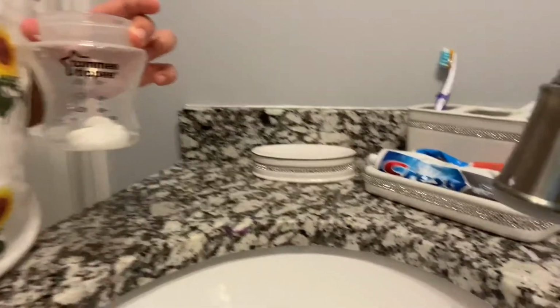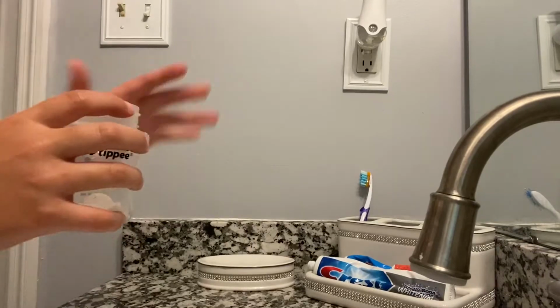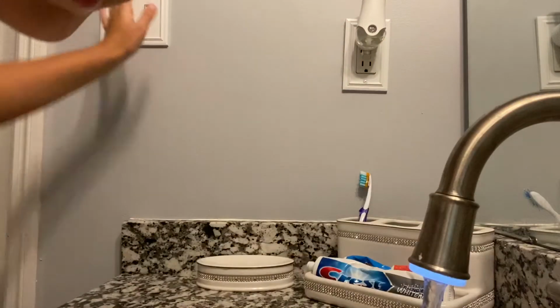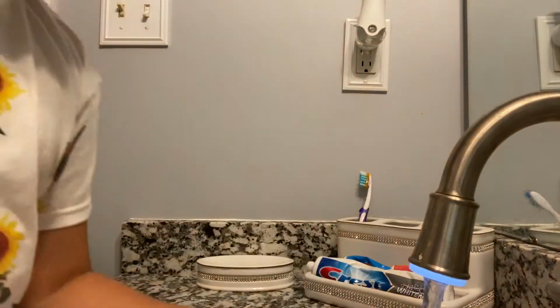So let's go over to my faucet. This faucet is really cool. I'll show you guys what it does. A second. The camera didn't want to see. Okay. We're gonna shut off the lights. Ta-da! It's a light up faucet. You can kind of see it when it's on, like right now. You can see that it's going, but in the dark, it's better.